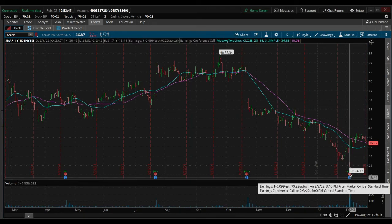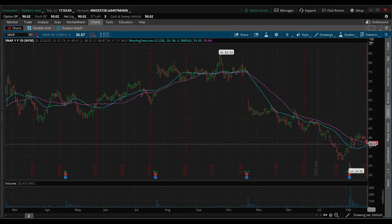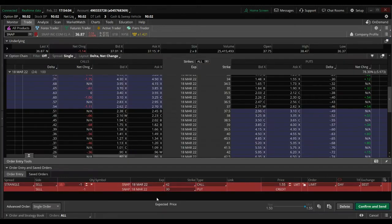Then its latest earnings here, it gapped down again to 24, but it has since recovered some, and it's around 36. So pretty beat up stock, but it looks like it's rebounding some. So what I'm looking at doing is going out here to March 18th, just a little less than a month away, and selling a strangle in it.